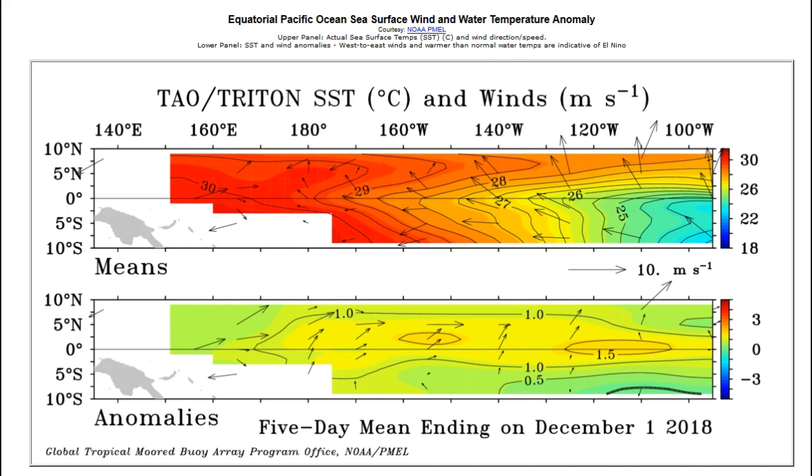As usual, we like to look at winds in what we call the Kelvin wave generation area, basically the western Pacific on the equator. So this is New Guinea, this is the equator here, this is the far east Pacific, this is the far west Pacific.